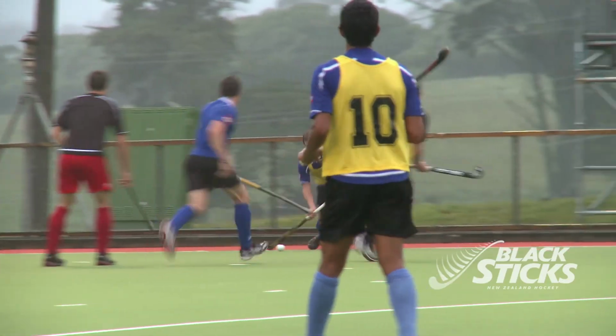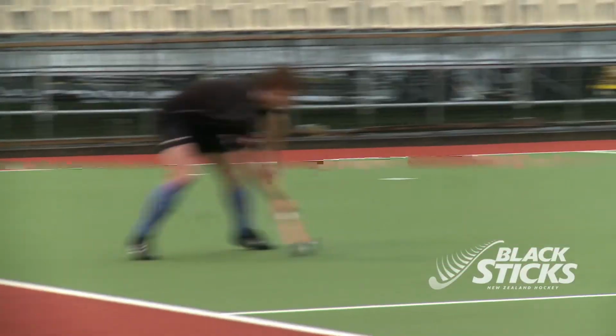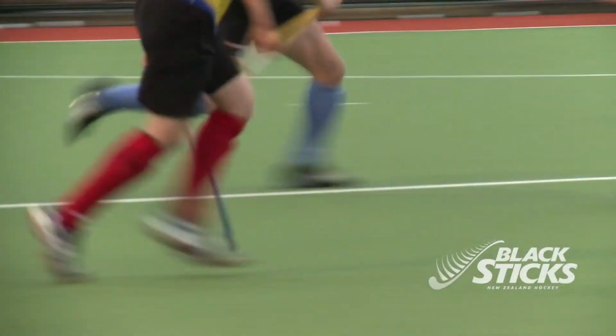So we sort of train 12 to 14 times a week. A lot of it's aerobic and really trying to push it in there. But you know, when the going gets tough, it's all about a bit of blood and guts and a bit of pride as well, and wearing the black jersey. So that's what everyone wants to play for in the end.